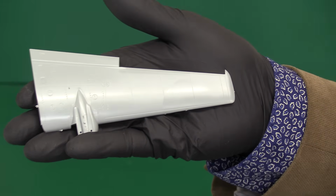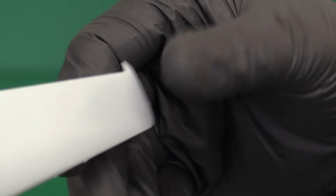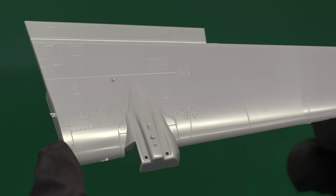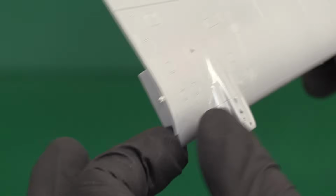So look at that a little bit closer. It's the port wing, and yeah, again, little access hatches, all fine detailing. I know these always paint up well. Don't worry about this mark.